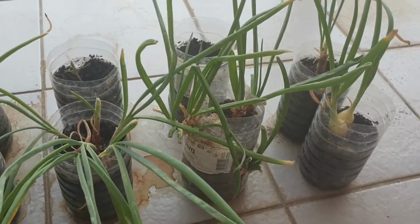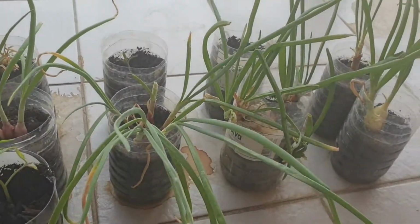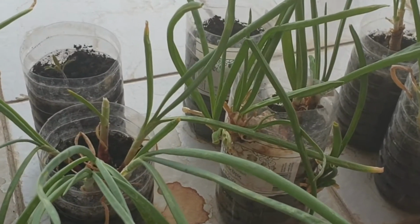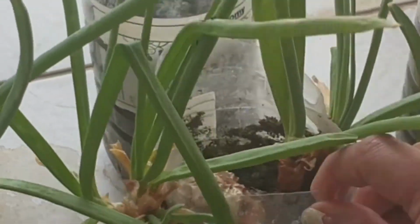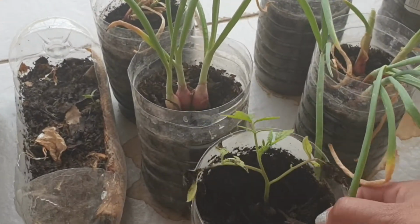So, these are my onions. I think naipakita ko na sa inyo ito nung last video ko. Ito yung mga onion ko. This is actually from kitchen waste, guys. So, sinubukan ko. So, okay naman siya, nabuhay. Ayan, guys. So, tinabi ko lang yung mga can ng wines.